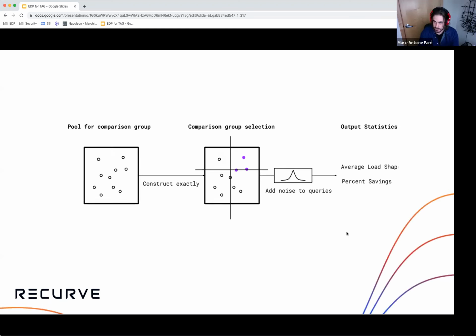That's what differential privacy allows us to do. We start from a pool of buildings from which to construct a comparison group. That's done with stratified sampling. We end up with some subset of that population, which is the comparison group. Any statistic you run against the comparison group, you add noise to, so as to realize differential privacy for anybody involved in the comparison group.